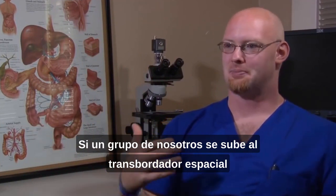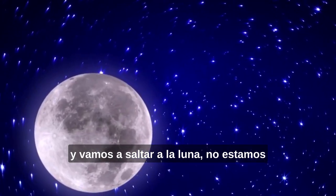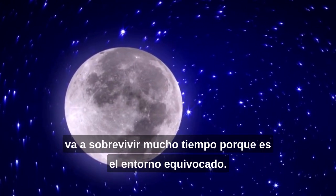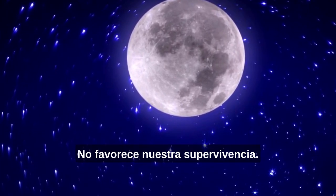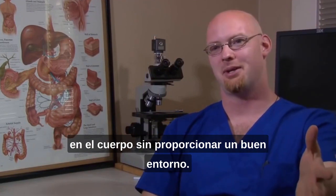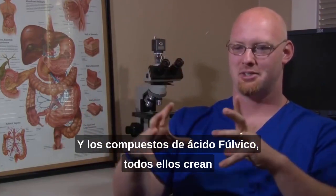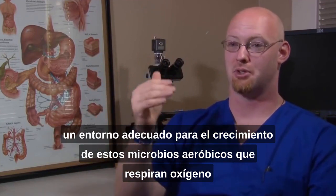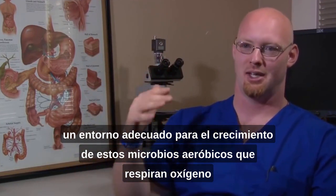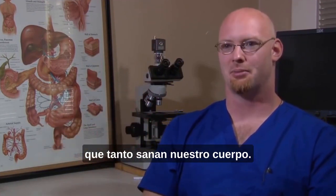If a bunch of us get on a space shuttle and go jump out on the moon, we're not going to survive very long because it's the wrong environment. It's just not conducive to our survival. We can't dump a bunch of good microbes in the body without providing a good environment. Fulvic and our fulvic acid hybrids all create the proper environment to grow these oxygen-breathing aerobic microbes that do so much healing for our body.